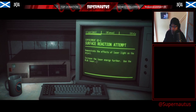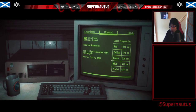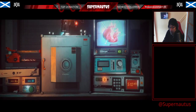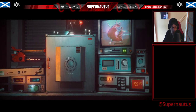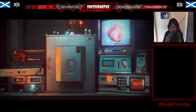Demonstrate blue laser. So the blue laser was... I forgot the number already. It was 455, right? And hit the green button again. What does that do? Well, it's beating! Would you look at that? We've just turned our heart back on. Do we have a pulse?